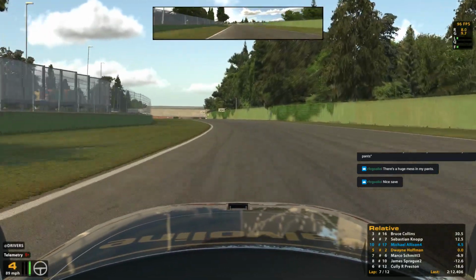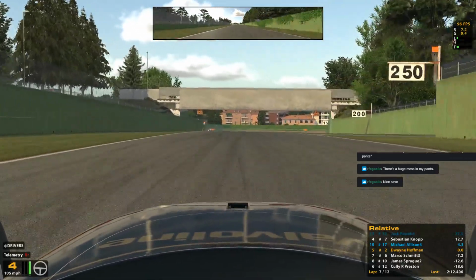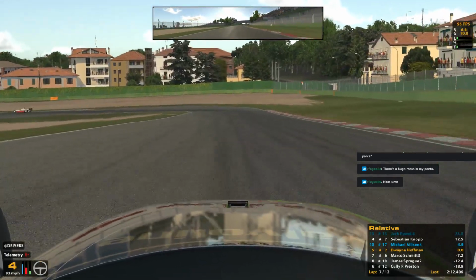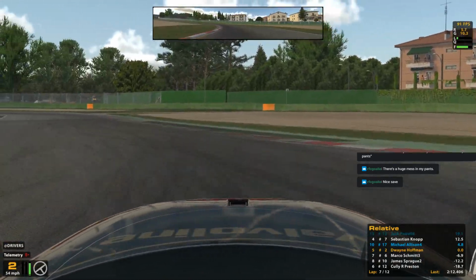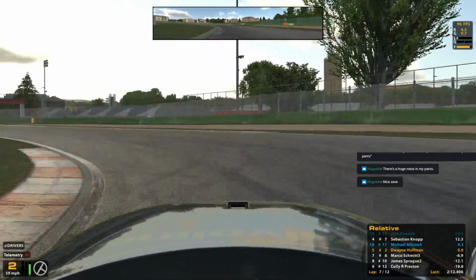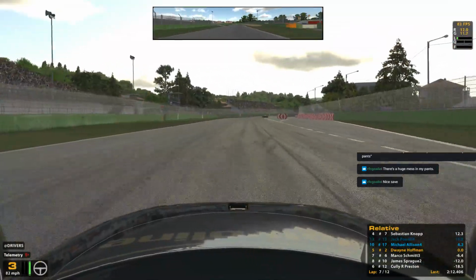Okay, so Marco is 7 seconds behind me. If I can keep that up, I'll be very happy. And so when you feel the car lock up, you have to let loose the brake a little bit, because you are going downhill.